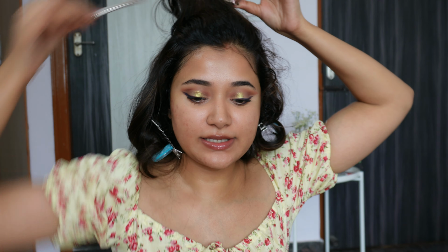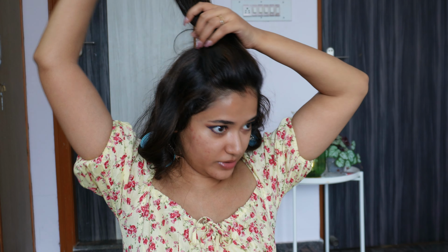Okay, I am back, and something about these rollers is starting to give me headaches. I'm going to just go ahead and open them. I'll have to fix it again before I leave, I believe, just to set it in place. Okay, not bad. Considering I've not added any mousse or anything, the rollers do provide quite a bit of volume. I just hope it is able to stay like this throughout the evening, because I plan on getting good pictures clicked.